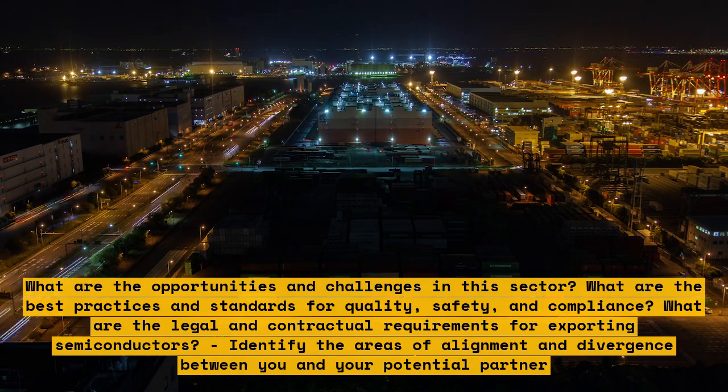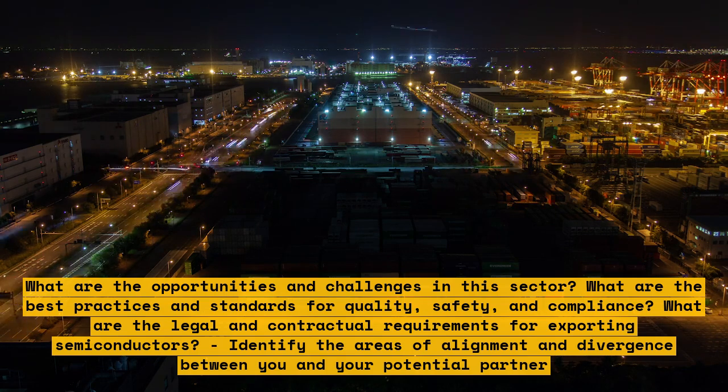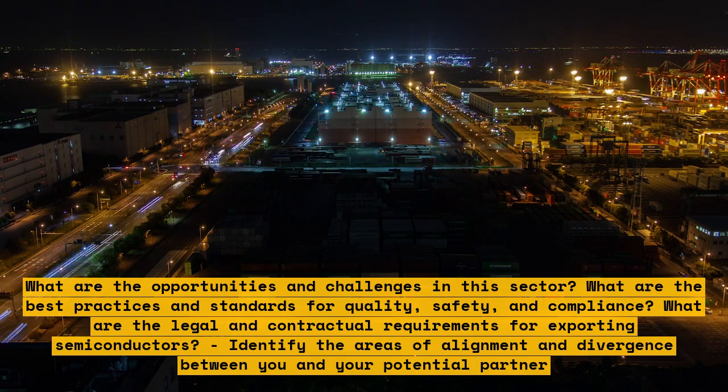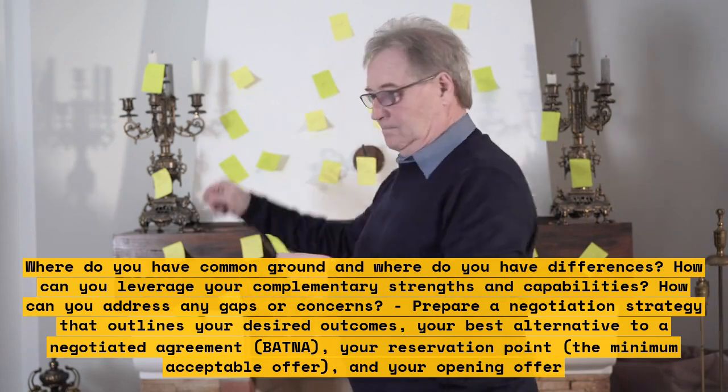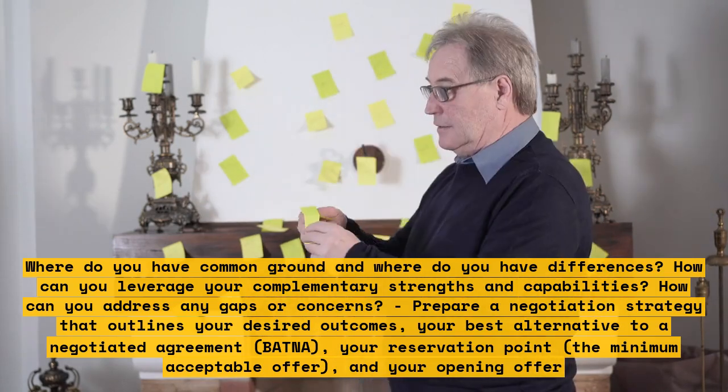Identify the areas of alignment and divergence between you and your potential partner. Where do you have common ground and where do you have differences? How can you leverage your complementary strengths and capabilities? How can you address any gaps or concerns?